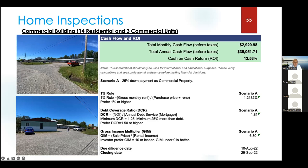Due diligence date is August 10. Closing date is September 29. So this one, I'm wholesaling this property. So if anyone is interested, you want to go commercial, this is a cash flowing property. It's still in good condition.